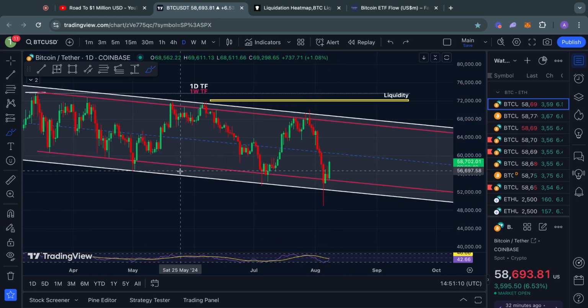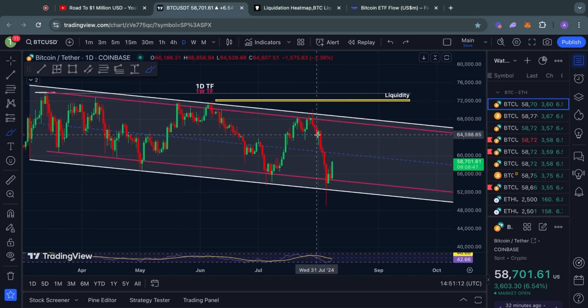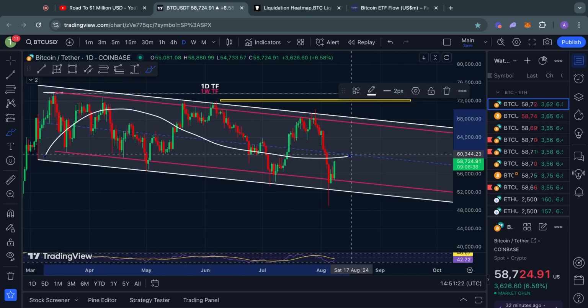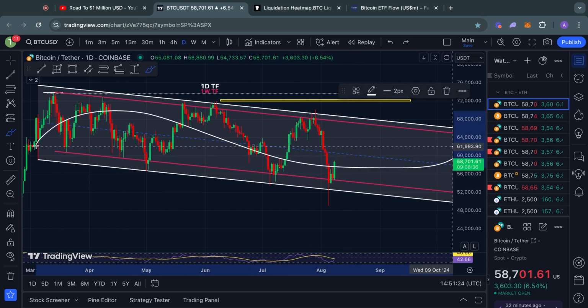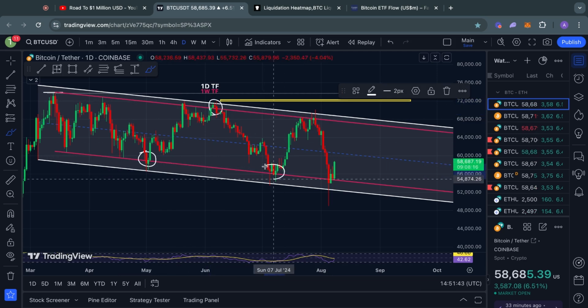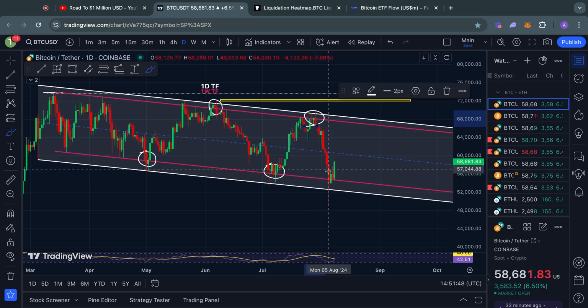And this mindset of taking profits early and managing my risk is exactly how I was able to profit an insane amount of money from this consolidation here. Because I bought this low here, then I dumped 90% at the top here, then I bought back in at these lows once again, I dumped 90% at the top here once again, and now I bought back in.